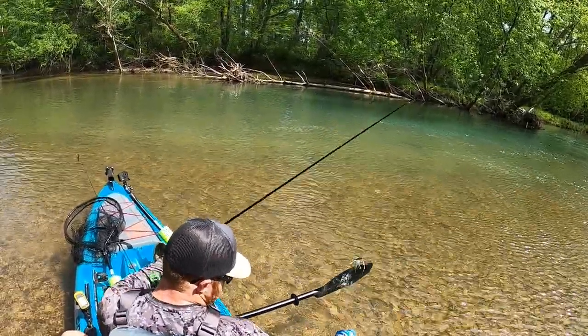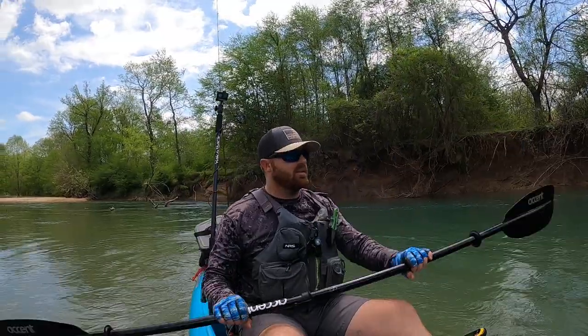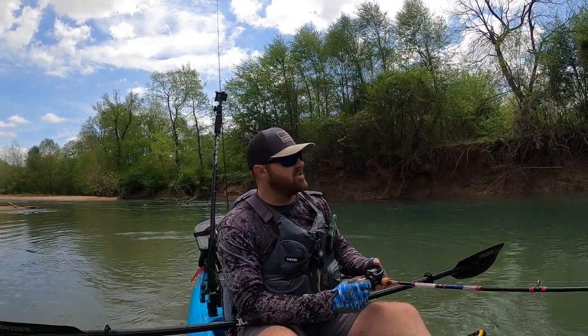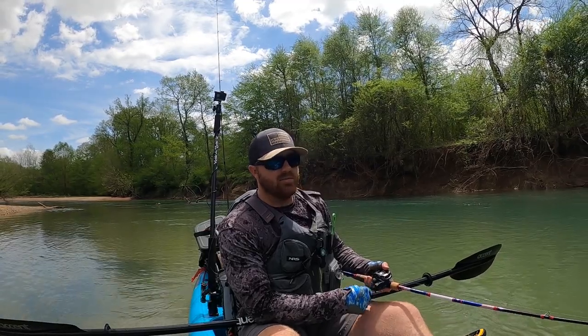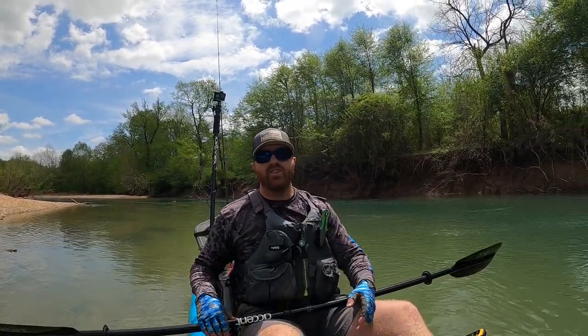Oh, he just popped off. That was probably a 16, 15 incher. Little time check, it is midday exactly. Bite slowed down a little bit since the sun's up over our heads. We made a few bait changes, see if we can get back on them. But I've been catching a lot of 15s today and some 14s, but nothing over 15 yet, but they're here.